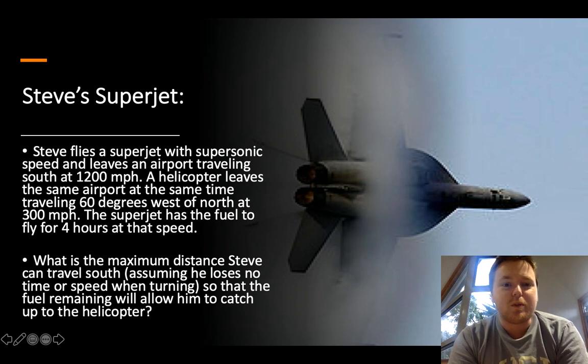So Steve flies a superjet with supersonic speed. He leaves an airport travelling south at 1,200 miles per hour. A helicopter leaves the same airport at the same time, travelling 60 degrees west of north at 300 miles per hour. The superjet has the fuel to fly for 4 hours at that speed. What is the maximum distance that Steve can travel south so that the fuel remaining will allow him to catch up to the helicopter, assuming he loses no time or speed when turning?